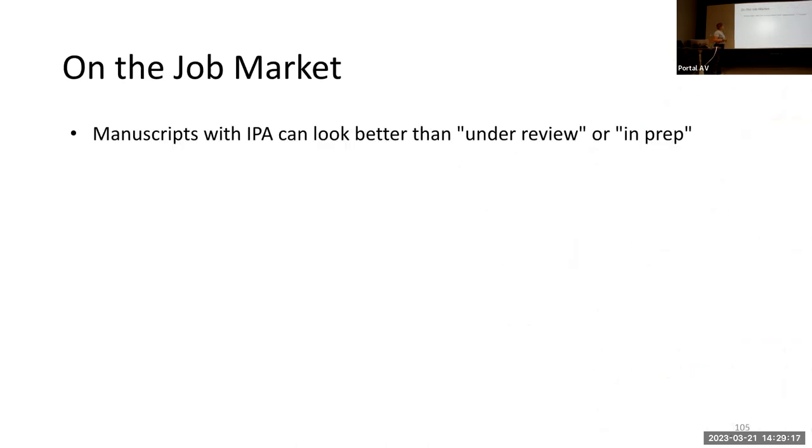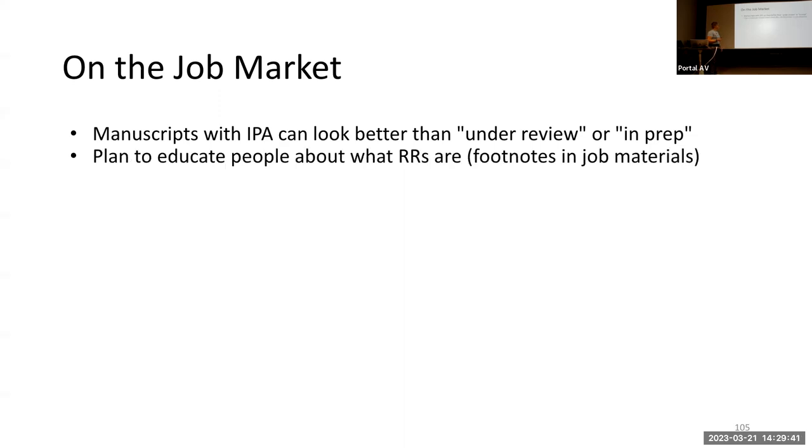So when you're on the job market, manuscripts with an in-principle acceptance, I think, look way better than something that's under review or in prep. You should definitely include anything that you have as an in-principle acceptance on your CV when you're applying for jobs. I know sometimes people will say don't put in prep or even some under review things on your CV. Definitely put things that have an in-principle acceptance. Plan to educate people about what a registered report is.